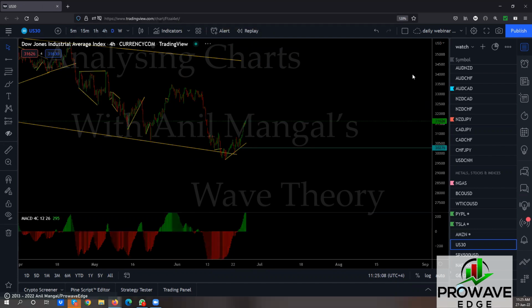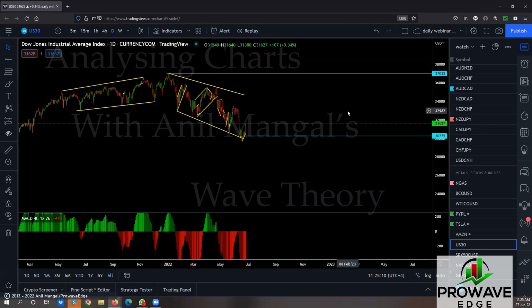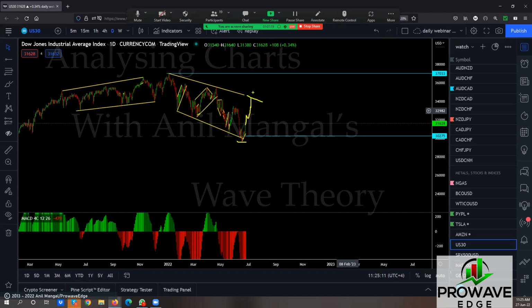Why can it break through? Go to the daily. It has a daily structure coming down. So if this is the low of the structure, this buy could be valid to this top or to that top, but we have to exclude the running flat. We have to exclude the possibility of this. We have to exclude the possibility of this. So at each one of those points, you're going to move your stops and manage the trade.